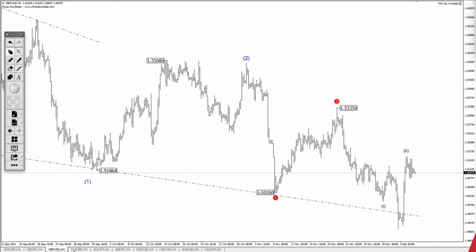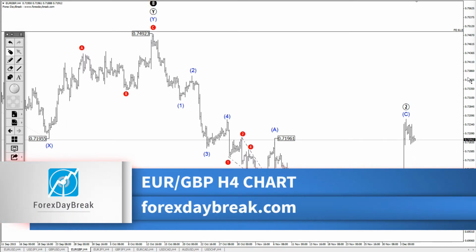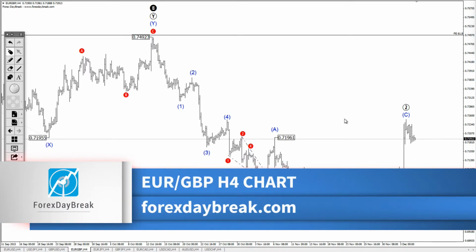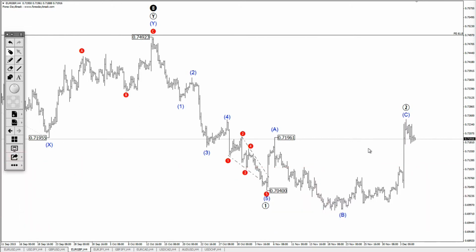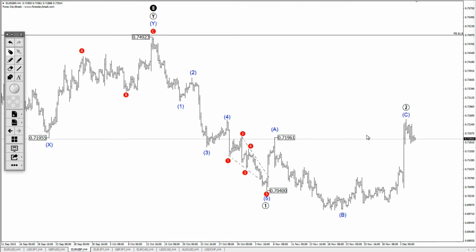Next, let's see euro pound. Same here, the ECB release made this pair go up like a rocket ship, and I was expecting a 0.72 figure, and this is what we have. 0.725. Let's see the absolute high. 0.725, yes, is the absolute high. And this was anticipated way ahead of the ECB release.